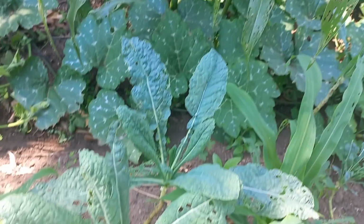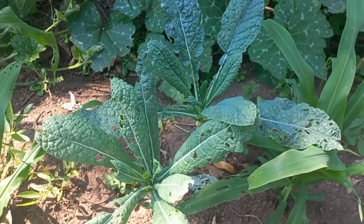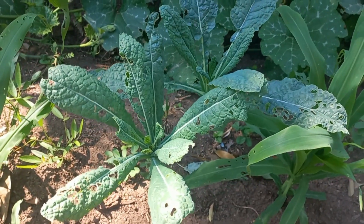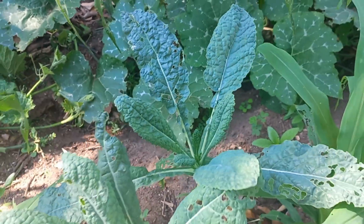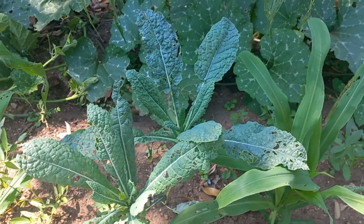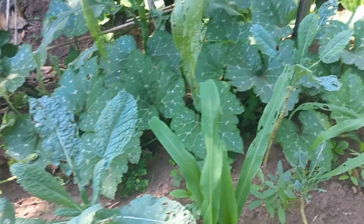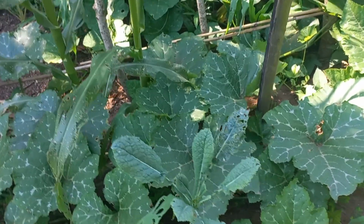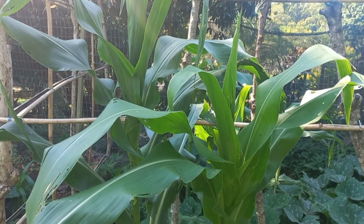And the kale is still growing. I actually thought that it wasn't going to do well in summer, but it seems to be fine. It's being eaten by whatever, but at least it doesn't have a lot of aphids. And I've seen a lot of ladybugs in our garden, and I'm sure that is what is taking care of the aphids. And we have some grown maize there.